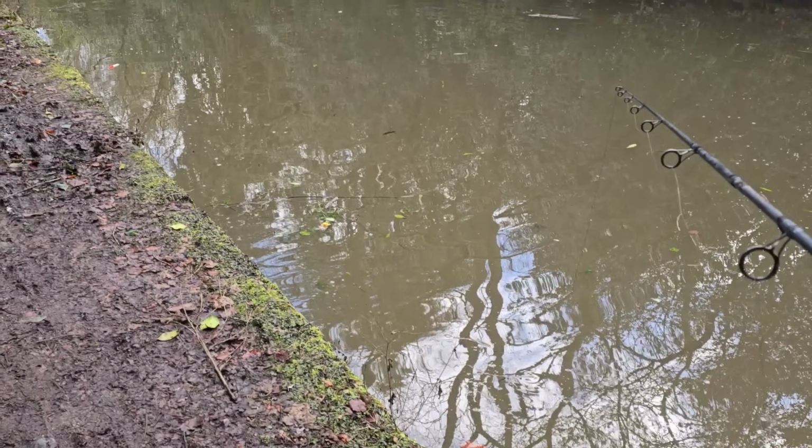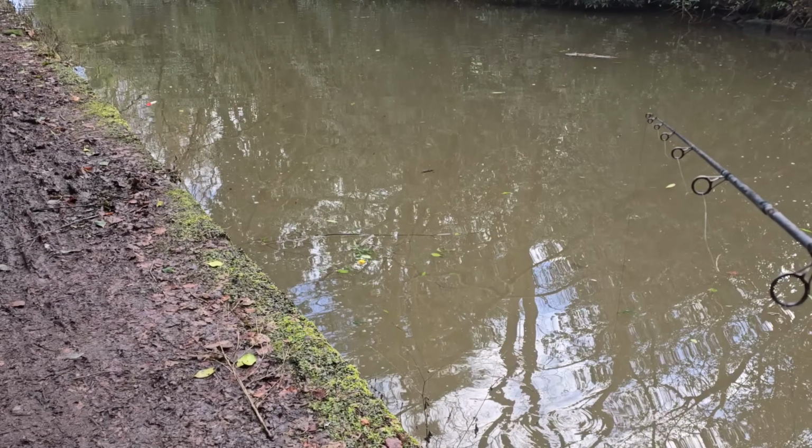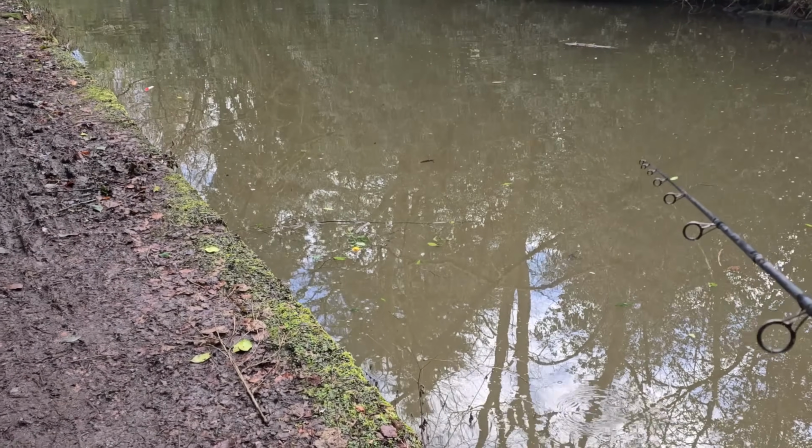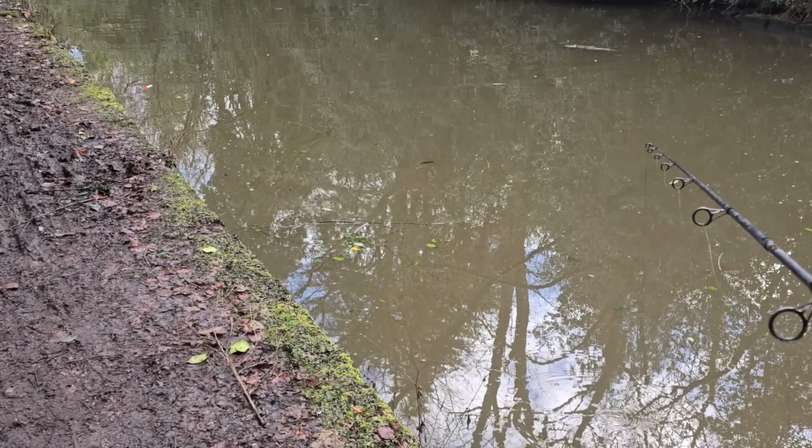You can see now we've moved that rod a bit further up the canal, and that's probably the distance I moved it last time when we got a take. We have only got till about maybe 3 o'clock today. We've got to do the school run.